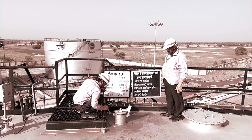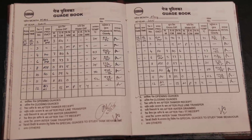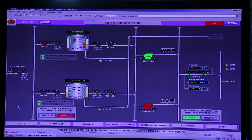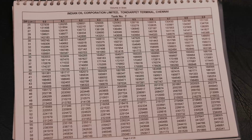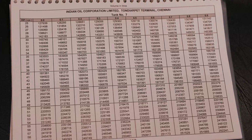Earlier, all storage tanks were gauged manually and gauge books prepared manually. With the calibration charts of the tanks loaded onto it, SAP goes on to ensure error-free accounting and further preparation of AC2A. Earlier, stocks were calculated manually using storage tank calibration charts for further accounting, including AC2A generation.